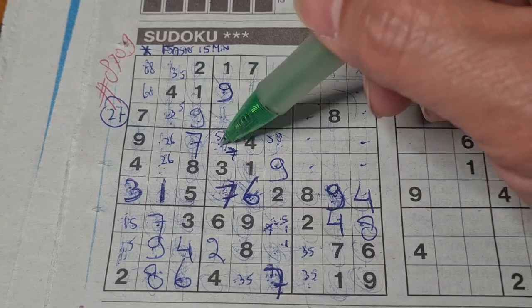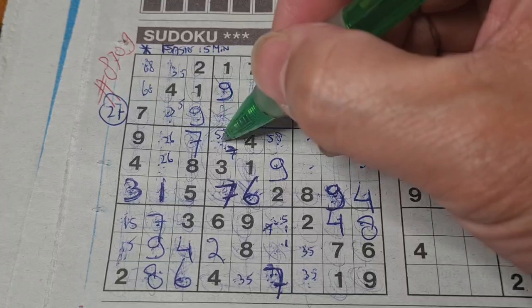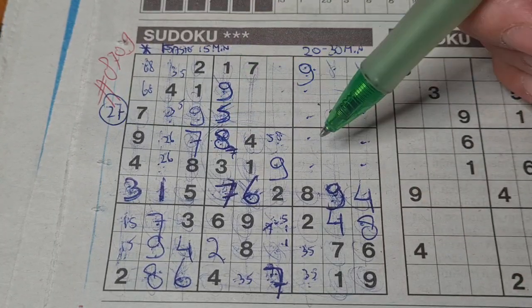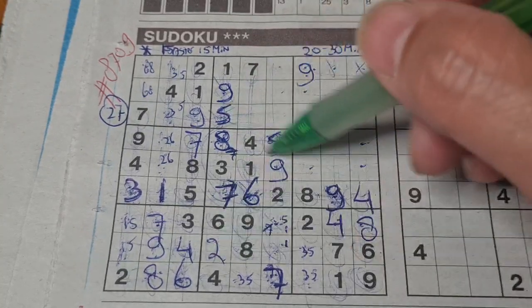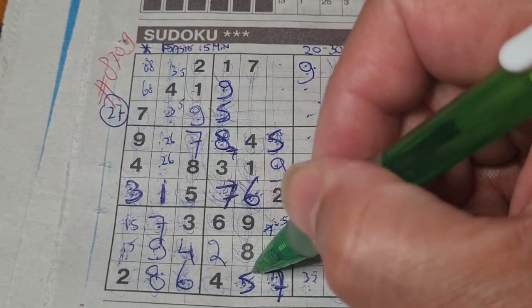Then, two numbers left, the 5 and 8. We have an 8 in this row, no 8 there, so the 8 should be here and the 5 goes there. We have an 8 now, so this box should be a 5. 5 in this column, 5 in that column, so the column between, the middle column, the only place left for the 5 should be there.